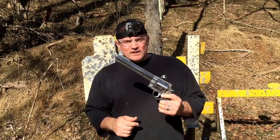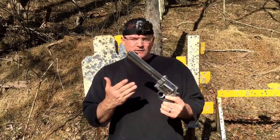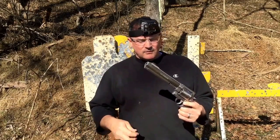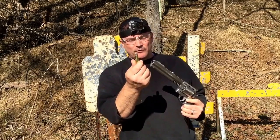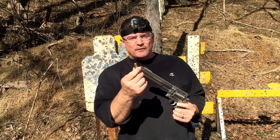Welcome to Shooter 1721. The small handgun we have today is the Smith & Wesson 500. Shooting, let's see, oh wow, small bullets. This is for field mice, everyone. 500 grains traveling at 1,425 feet a second.